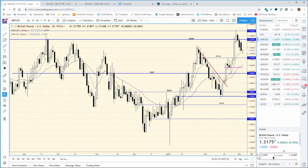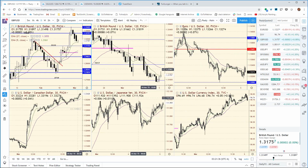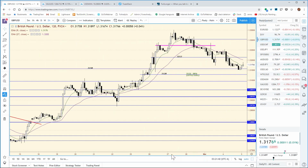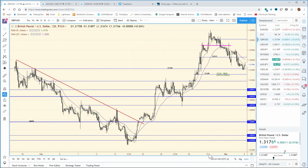Well, the cable comes back a bit here, and I want to move into the 2-hour chart. Cable has stayed relatively strong when you think of how strong the dollar is, and look how poor the euro's done. But I still think that this may work as a bit of a magnet.